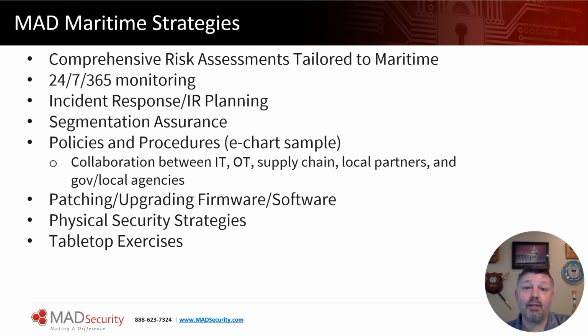Next are policies and procedures. Things like, how do you update your ECDIS, your electronic charting and display system? Do you connect that to the internet and let that just automatically download, or do you put a process in place where you use a secure USB and you keep the ECDIS system isolated and you do your downloads in a controlled fashion using USB? So sometimes policies and procedures and thinking through ways to more securely update your systems and keep them up to date is very important.